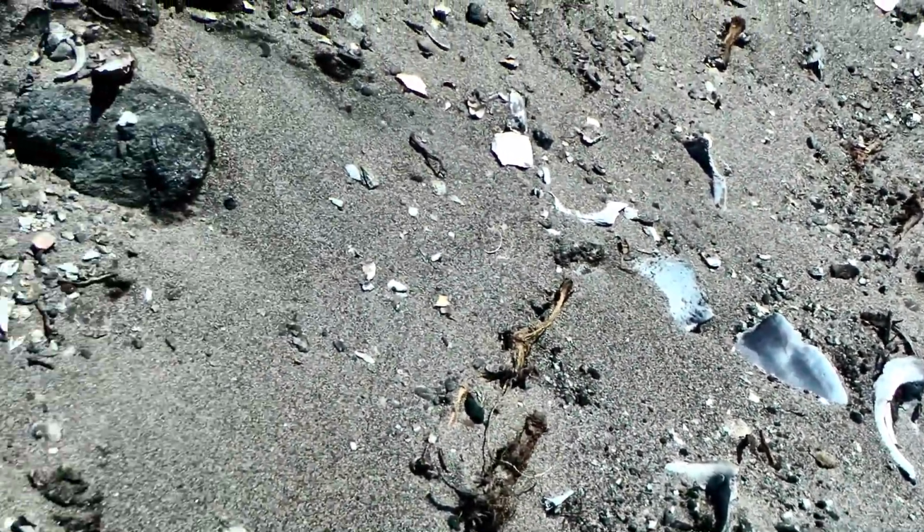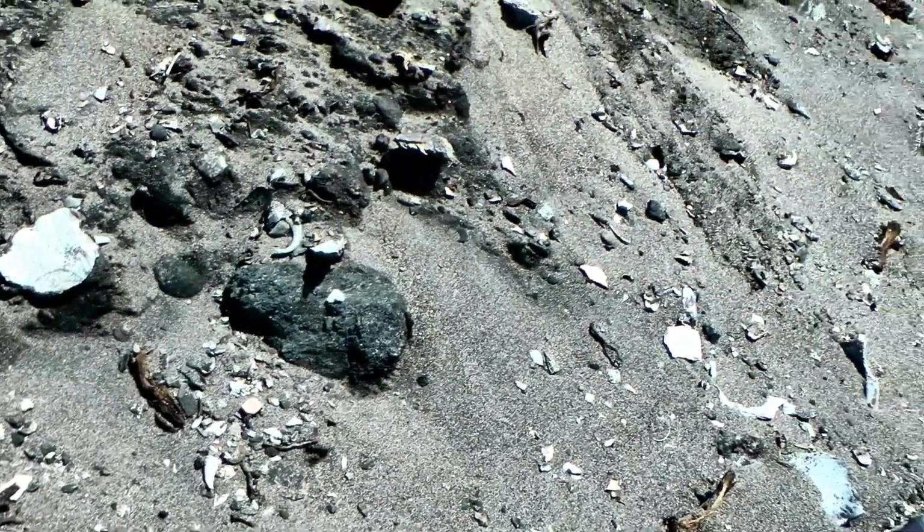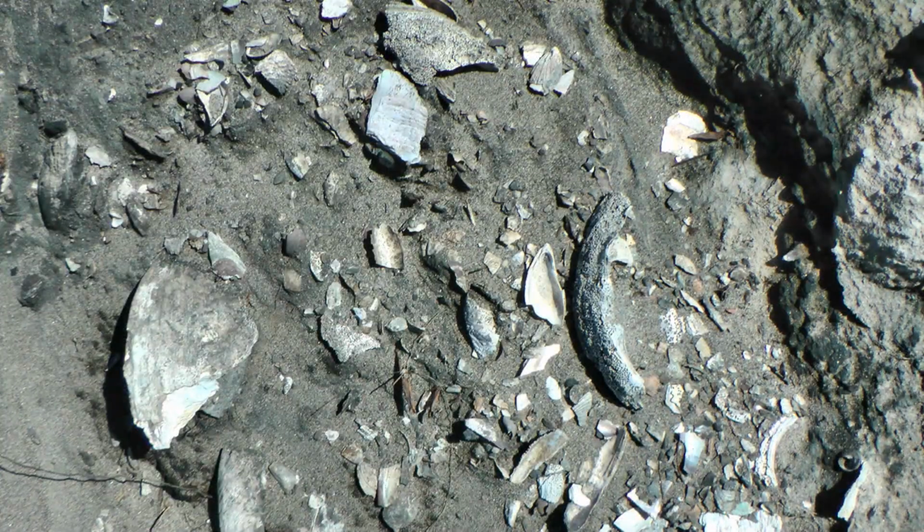Now, from here, I'm going to go to a site. It's very close by, and I'll show you a place where they processed some of the foods that they harvested from the Pacific Ocean.